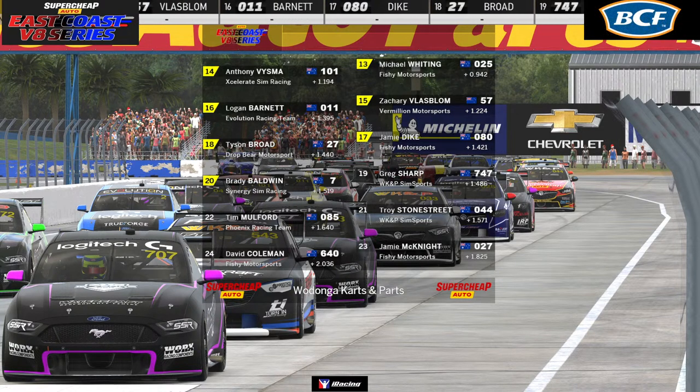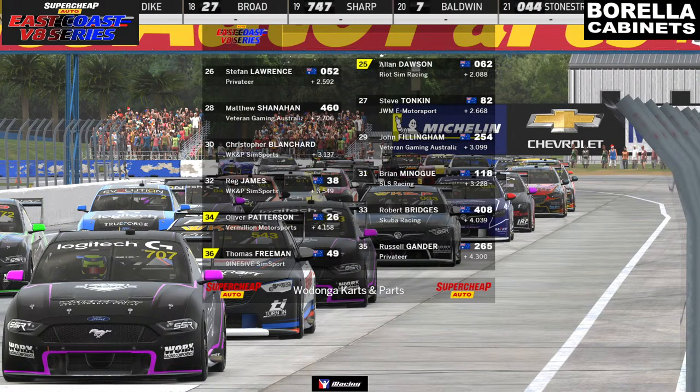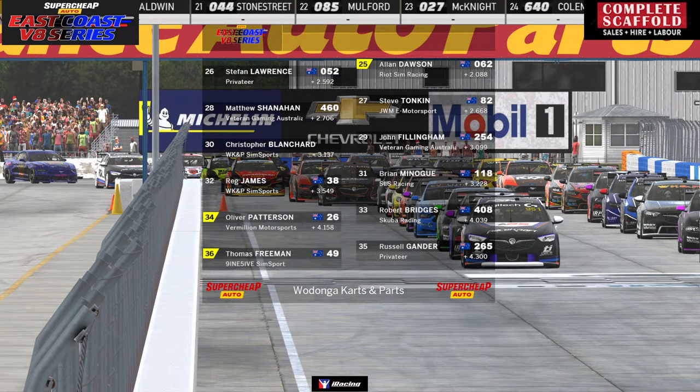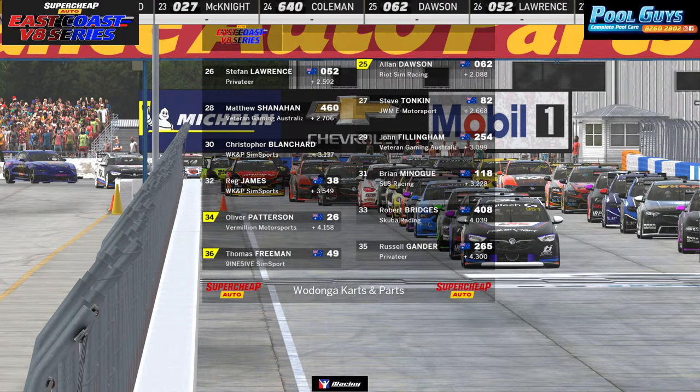And then we have the People's Champion, Jamie McKnight from Fishy Motorsports in 23rd, lining up alongside Fishy Motorsports' Dave Coleman. And then 25th on the grid, we have Alan Dawson from Wright Sim Racing alongside the privateer Stefan Lawrence. And then we have Steve Tonkin from JWN lining up alongside Veteran Gaming Australia's Matthew Shanahan, whose teammate is in 29th, John Fillingham. And then Chris Blanchard from WK&P is 30th. Brian Minogue from SLS Racing in 31st. Reg James from WK&P in 32nd. Then we have Scuba Racing's Robert Briggs in 33rd, alongside Ollie Patterson from Vermeulen Motorsports. Russell Gander, the privateer, in 35th.